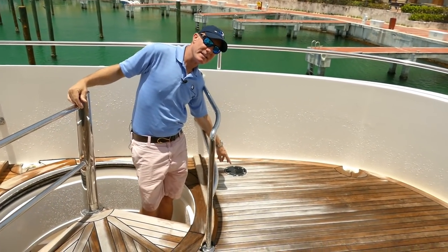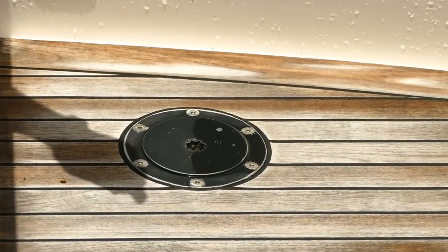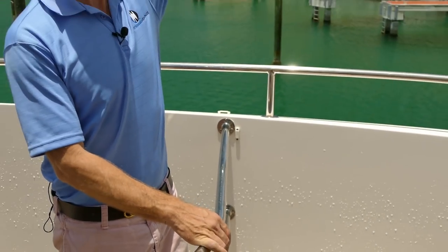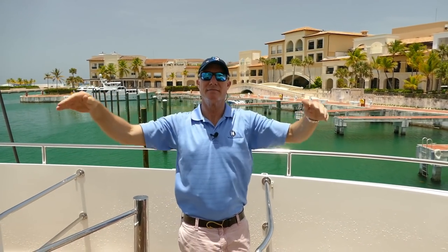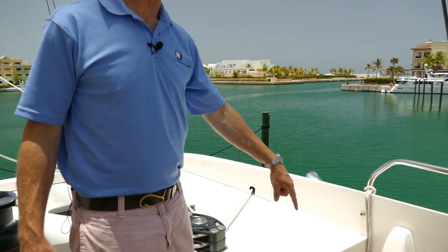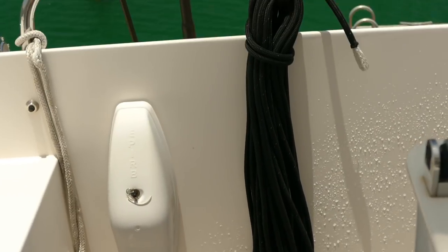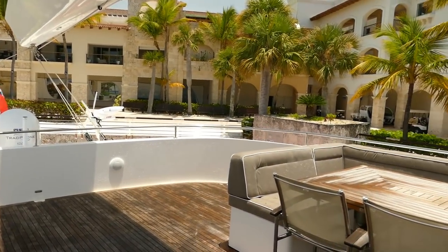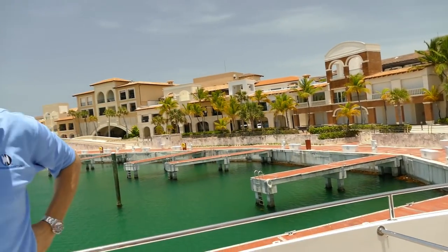This is a fitting that's removable. There's one on the other side. And in the compartment where the personal watercraft is stored in the back, there's carbon fiber poles here that attach to a tent that covers this entire area. This is the other location for the poles that support the tent. So it goes from here to there aft on the other side of the cockpit and then up forward. It's a very nice awning arrangement that covers this entire space.